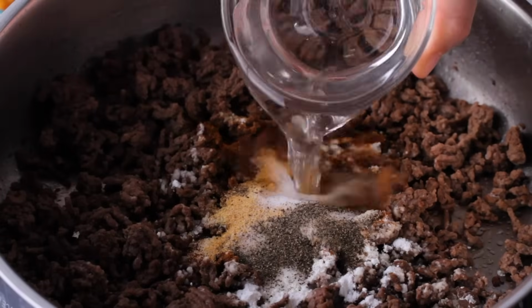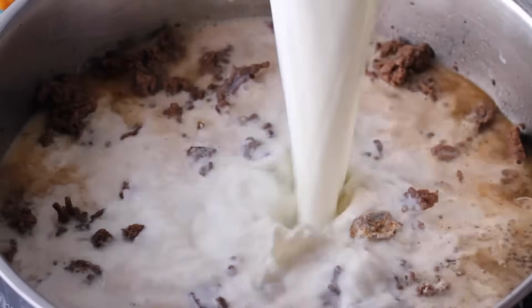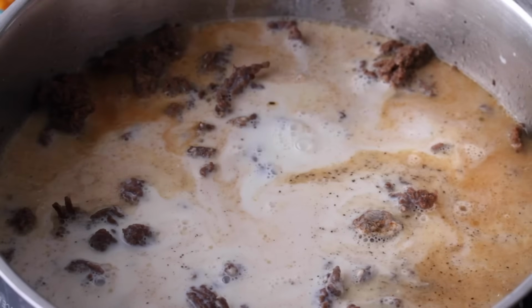Next, we add in the liquids to make the hamburger helper sauce. You'll need 1 cup of hot water and 2 cups of milk of choice. I'm using a flax milk, but you could use nut milk, seed milk, or even cow's milk here if you're not too concerned with low carb.